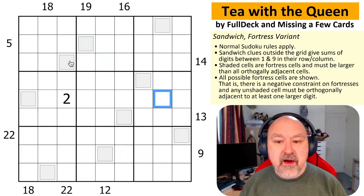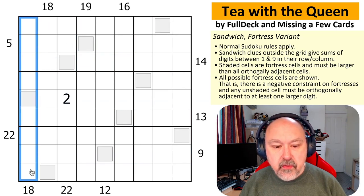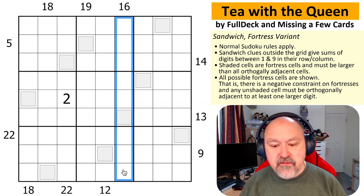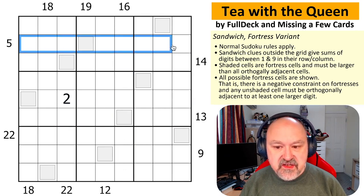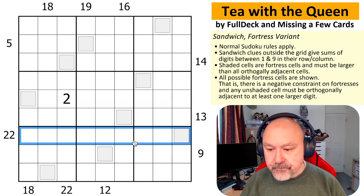So anyway, how do the rules work? Normal Sudoku rules apply. In every box, in every row, and in every column, the digits 1 to 9 must be placed without repetition. The clues outside the grid are sandwich clues, which means that the number outside the grid is the total of the digits that are between the 1 and the 9 in that row or column. So for example, between wherever the 1 and the 9 are in this column, there will be digits summing to 16. In this row, between the 1 and the 9, there will be digits summing to 5. Between the 1 and the 9 in this row, digits summing to 22.